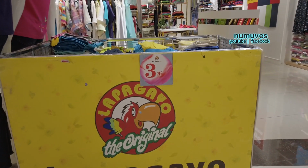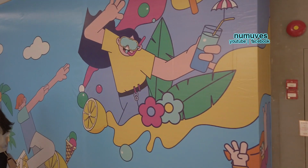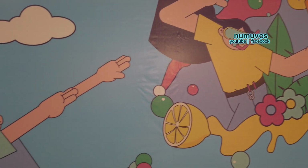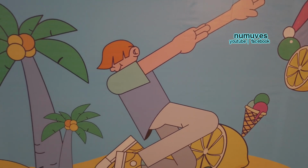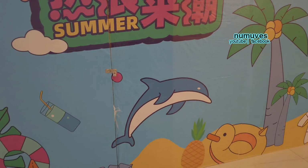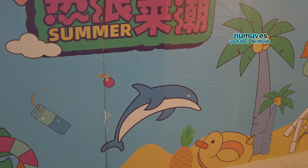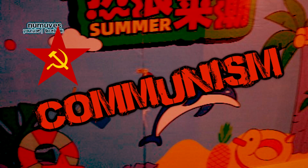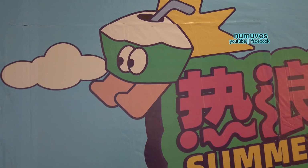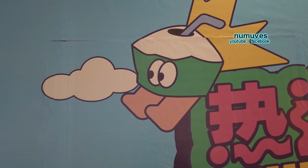They're selling parrots here. Look at this artwork of people pretending to be happy. Jeez. Can't you just have real happy people? And a dolphin? Hello. Dolphins don't live on a beach. They live in water. Communism. And what's that? A coconut with a straw coming out of its brain? And two little feet? Jeez, that's morbid.